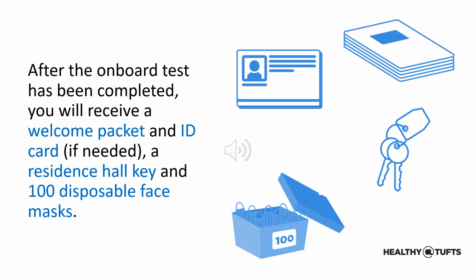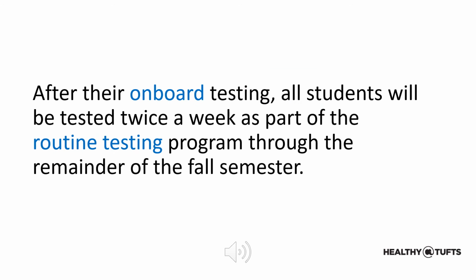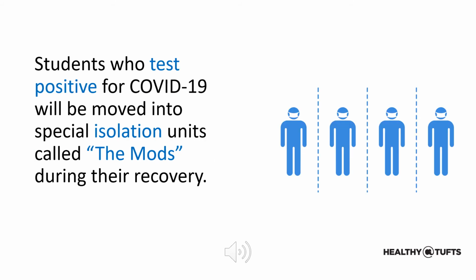After the onboard test has been completed, you will receive a welcome packet and ID card if needed, a residence hall key, and 100 disposable face masks. After their onboard testing, all students will be tested twice a week as part of the routine testing program through the remainder of the fall semester.